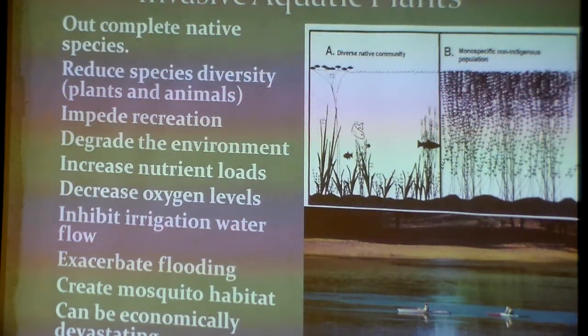All right, well, also we're looking for aquatic plants when we do the inspection stations. They definitely share a lot of the characteristics that the zebra and quagga mussels have. They outcompete the native species, they reduce biodiversity, they impede recreation. They definitely change the environment that we're used to and utilize. They increase the nutrient loads in river water systems.